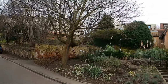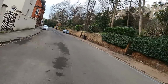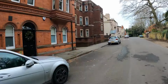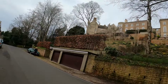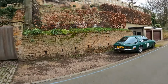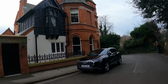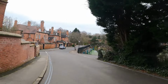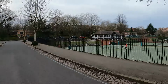Some rather interesting steps up into the city. Some beautiful buildings, but a lot of them have been developed into flats or apartments. Here we have a Jensen Interceptor four wheel cage unit with the looks of it. That looks pretty cool. Slightly Gothic inspired Victorian. I'm sure that isn't a Fothergill, although it's got glimpses of Fothergill-esque in it. I may be wrong. My Nottingham friends will put me right. Nottingham, there's a tennis club.